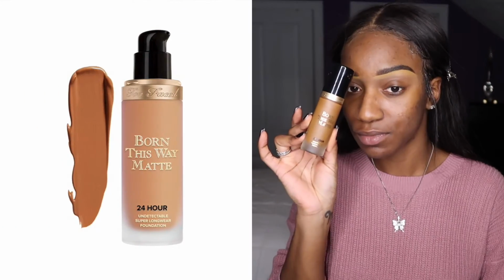The foundation I'm using all over my face is the Too Faced Born This Way Matte Foundation in the shade Spiced Rum.